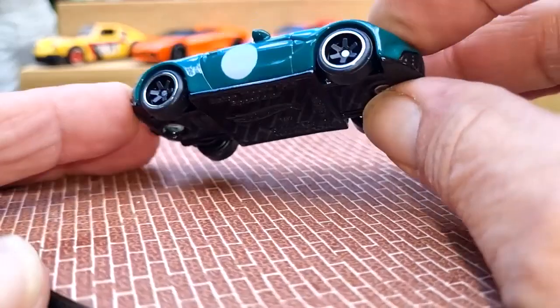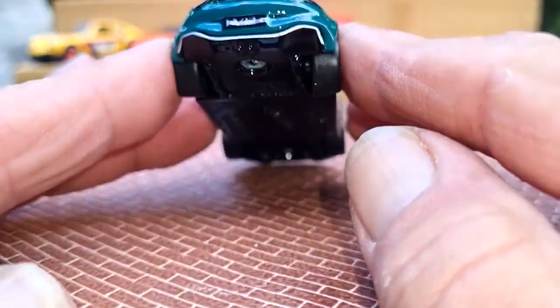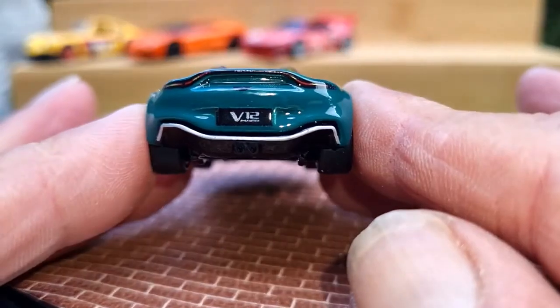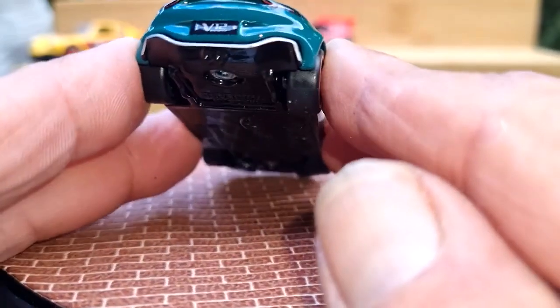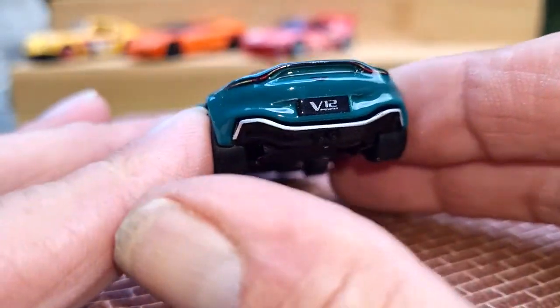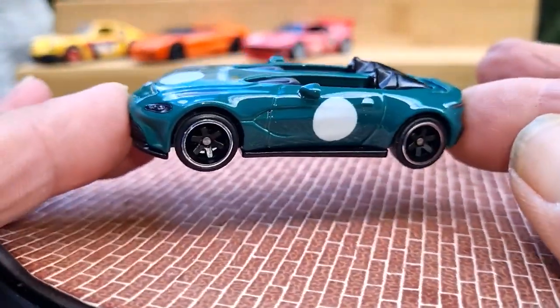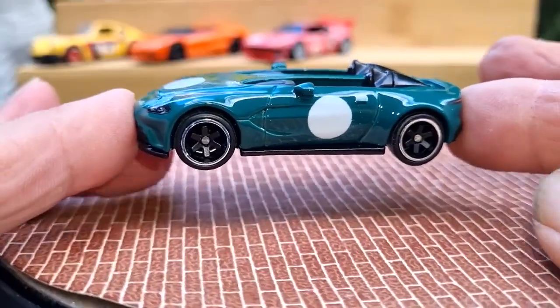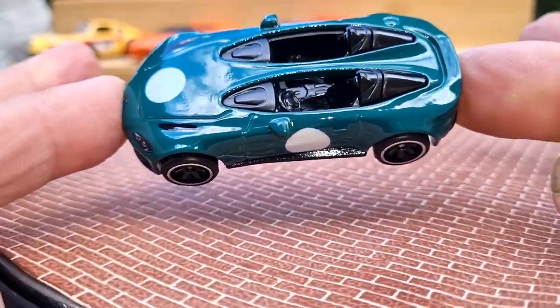Copyright 2021. Got a few variations of this. And they've tampoed the brake lamps. Yeah, big V12 script on the number plate. Yeah, it looks really nice. Beautiful colour. It's not doing it justice outside.